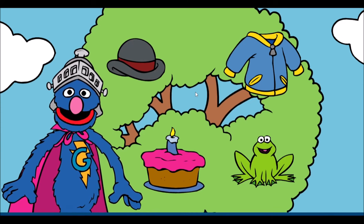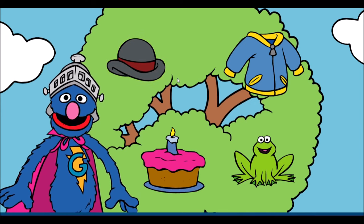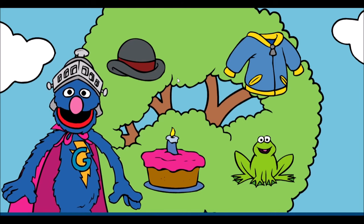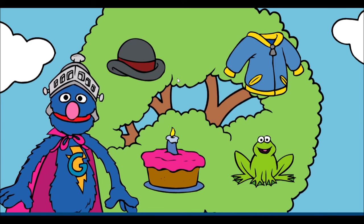Click on the thing that sounds like cat. Hat. You chose the hat. Let us see. Does that rhyme? Cat. Hat. Yes, both of those things end in at. I will bring this down to the little girl. Oh, she will be so happy.